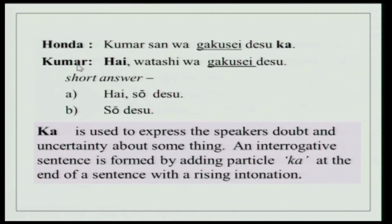Again, Honda-san and Kumar-san over here. Honda is asking Kumar-san, Kumar-san wa gakusei desu ka? See, you can see Kumar-san is given over here. So, Kumar-san wa gakusei desu ka? Hai, watashi wa gakusei desu.